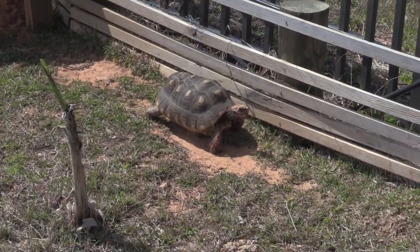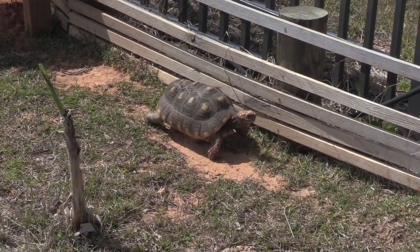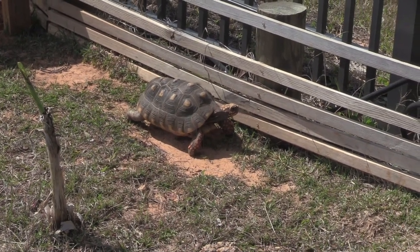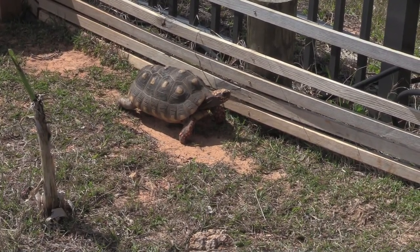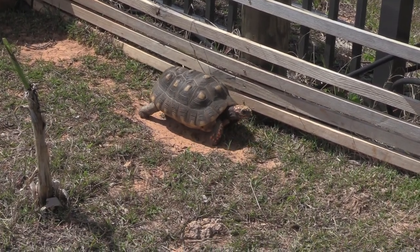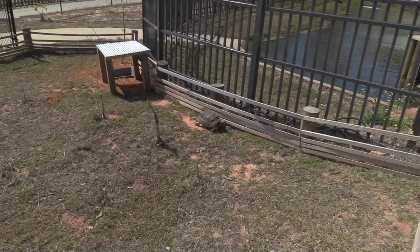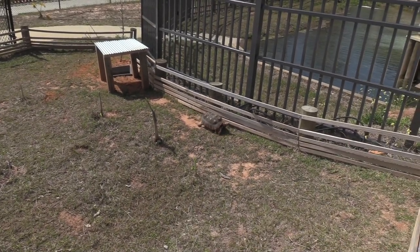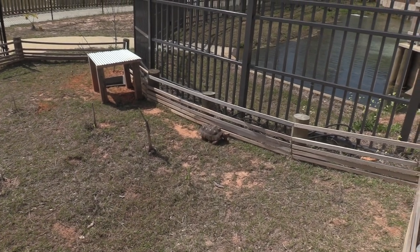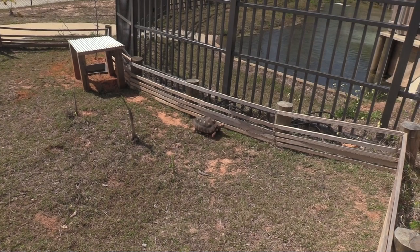Another cute little turtle. Our tortoise. This actually looks like a sulcata tortoise because I can see his little spines on his front legs. And again, it is more of a greenish color. So if you know what type of tortoise this is, leave a timestamp description in the comments down below.